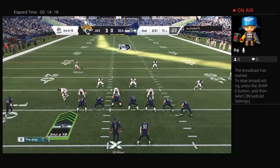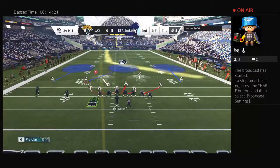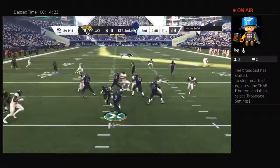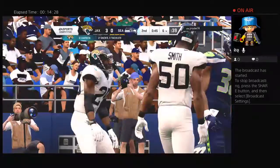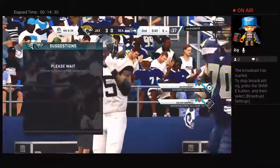Come up now, third and long. Yeah, I wouldn't be surprised to see them run the ball here just to try and get some space. Here's Wilson, and he's going to go down back at his own 5-yard line. It's a sack.